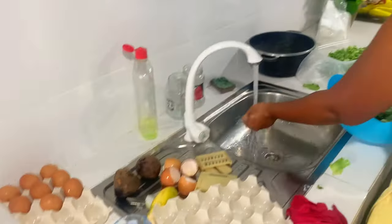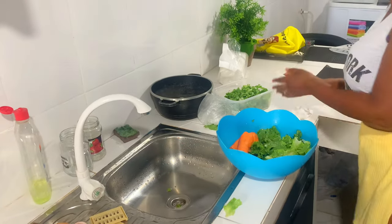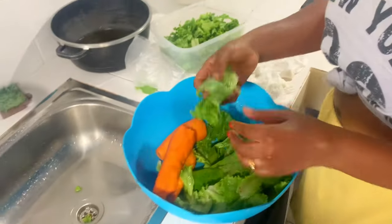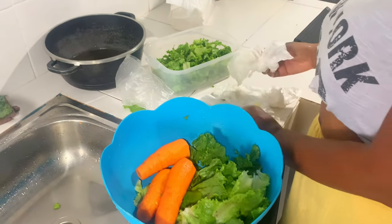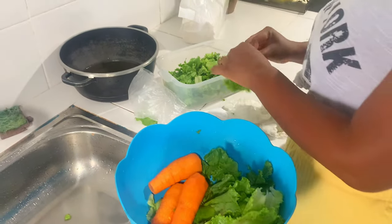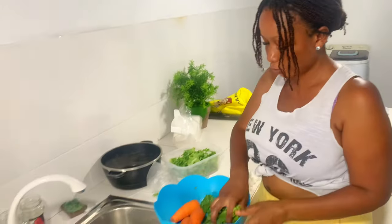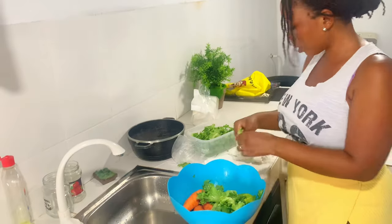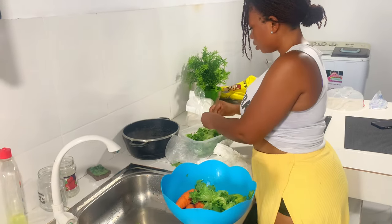And this, my baby, is still here, waiting to be taken good care of. I'm almost done, my love. It's not small work. It's not easy to be a woman. Or maybe, guys, if you have a quick way of drying your lettuce, let me know, because for me, this is what I always do, and it's nicer for me because there's no water on it.